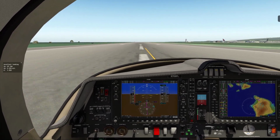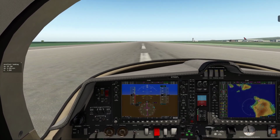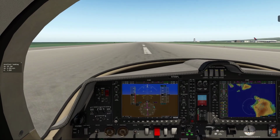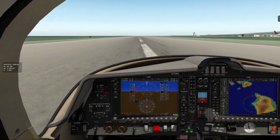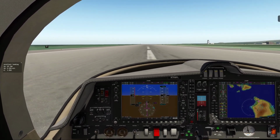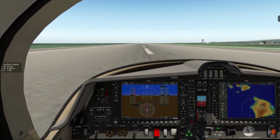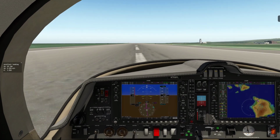Not a bad landing. Flaps up, put some brakes on. All right, so welcome to Kona Airport. Let's see if we can find a taxiway over here.